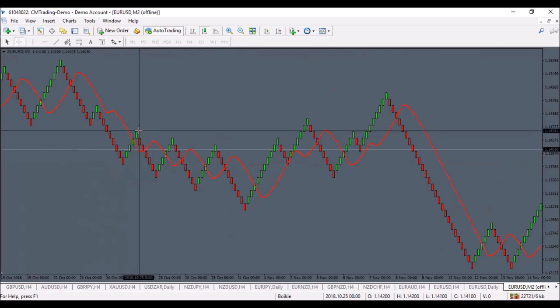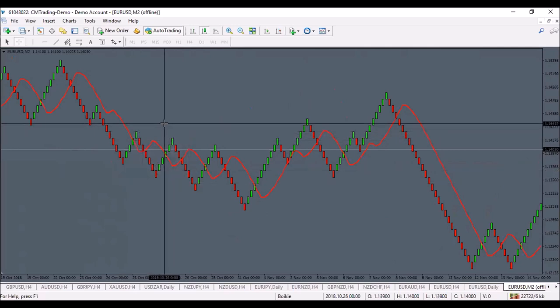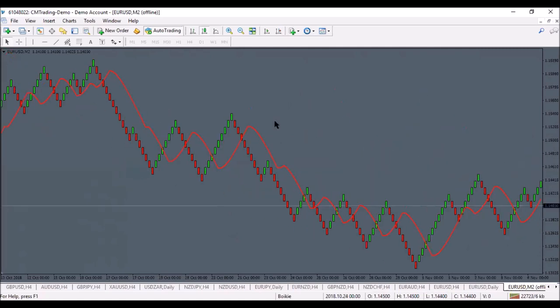I wouldn't take 10 pips off a move. Like you can see, there's a candle closed above. It was only 10 pips and then went back down. However, there would have been some upside to that trade at least. And that helps a lot with the stress levels, right? I'm pretty sure it does.